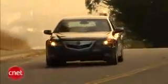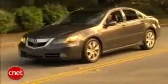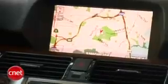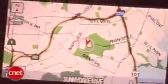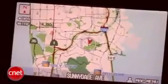Now, we've shot the RL 100 times, so I'm going to focus this time on the changes in this 09 mid-year refresh. First of all, the navigation screen doesn't change. It remains 8 inches, very generous, but we do have some additional data on the screen. Nav traffic, which you see, we've had that there for a long time on this car, but now, check it out, real-time weather.